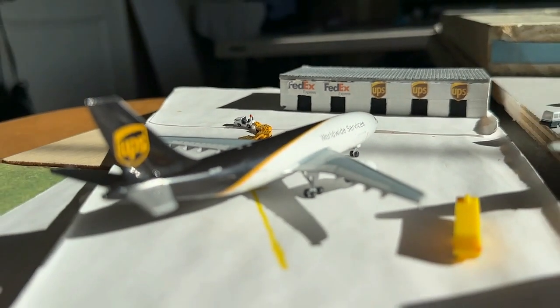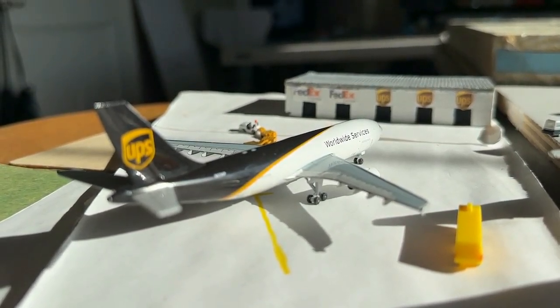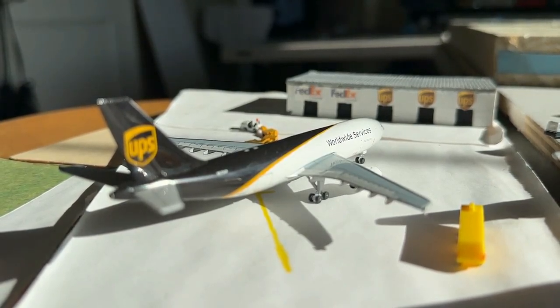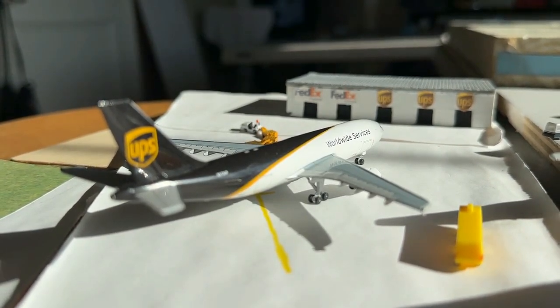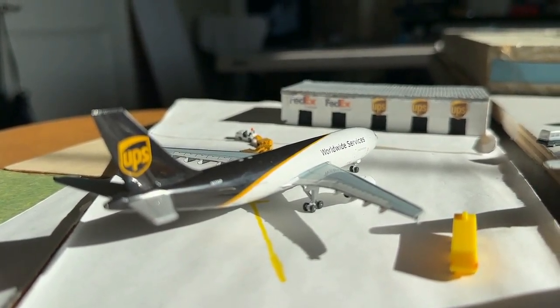But anyways, all that aside, here's the UPS Airbus A300 freighter. This is now loading up with service over to Louisville. Another great service. I don't know what's going on with the Little Rock service to Dallas. It's been very inconsistent. So I just have the A300 here to have the best continuity as possible. So that's kind of what we have here.